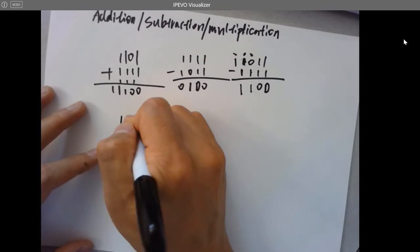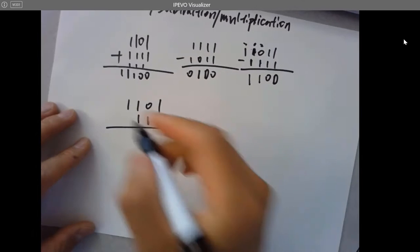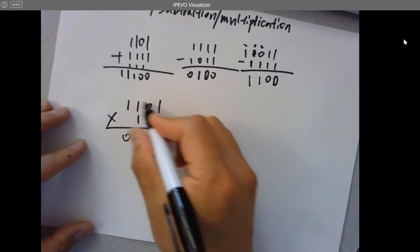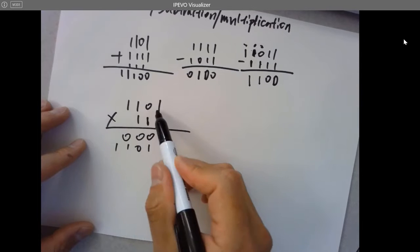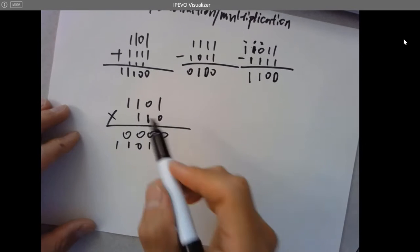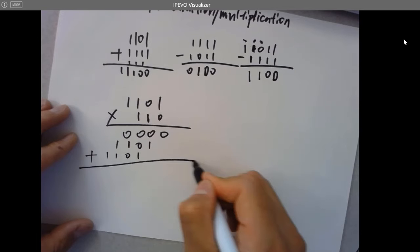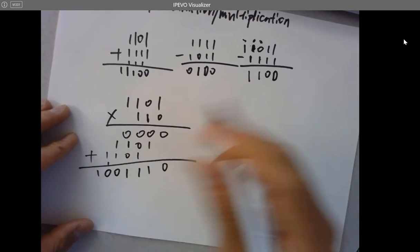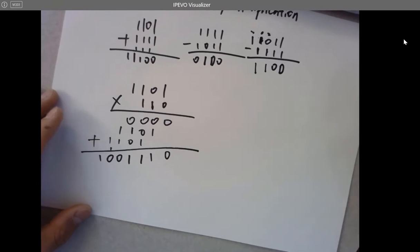Multiplication. 1101 times 110. 0 times everything, 0000. 1 times everything, 1101. 1 times everything, still 1101. Add them up: 1001110. So that works. Same concept as when you're doing decimal number multiplication.